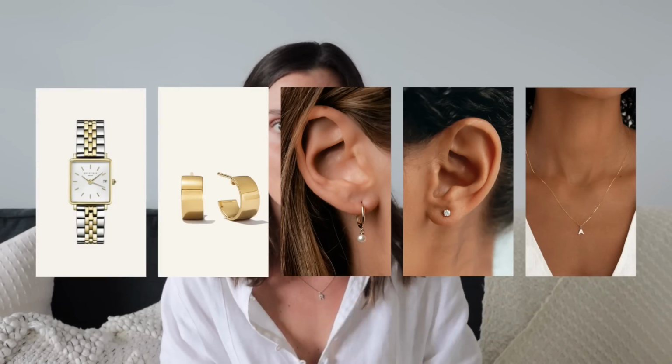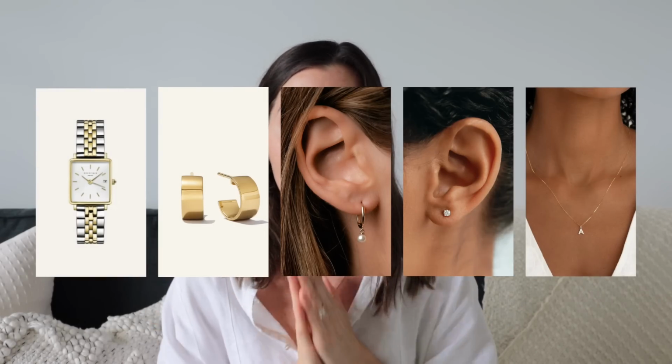Especially, I forget what these ones are called, but it's the chain that twists and it has a lot of sparkle to it. So absolutely love this necklace. And again, if I had to start my jewelry collection from scratch, they are definitely the first 5 pieces of jewelry that I would purchase.